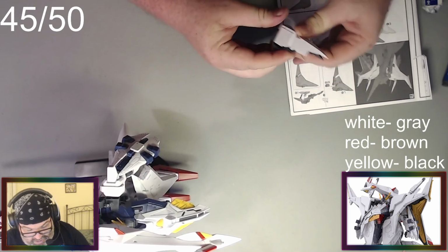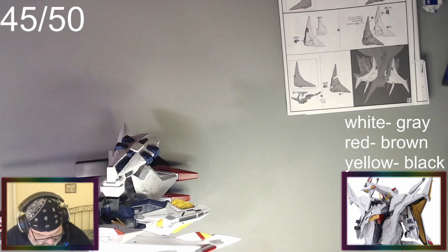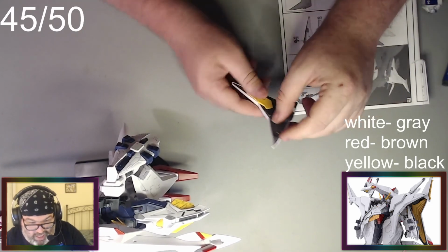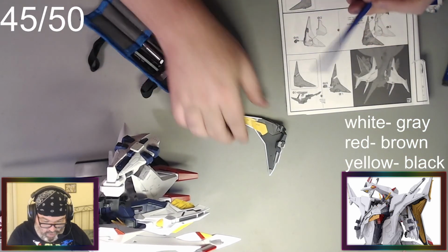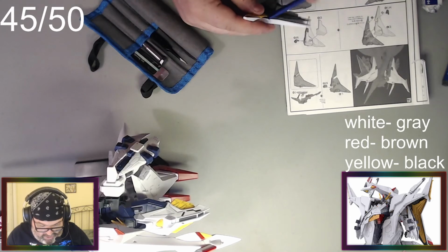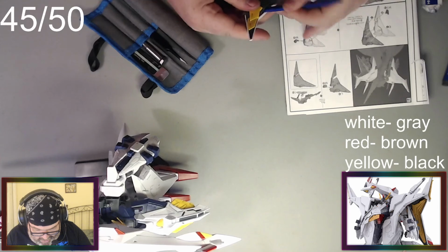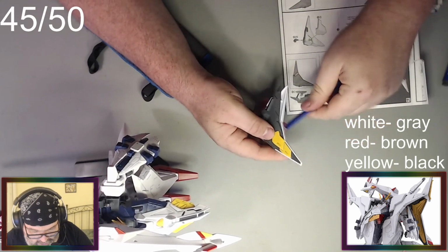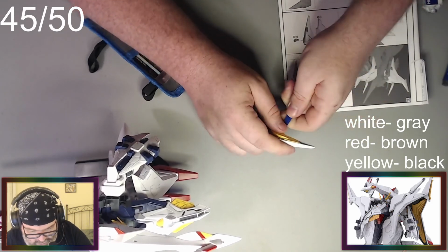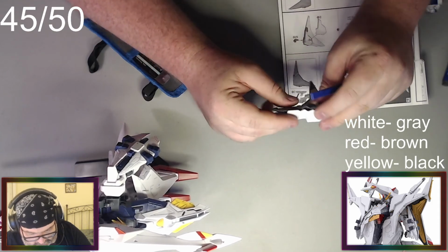All right, this does not come together properly. So now I'm going to have to pop this out. These are big components, so I'm going to use my wedge here and try to wedge this open so that I can properly attach it without breaking anything. I'm going to be slow about this. These two pieces did not come together. Well, maybe I can get it.